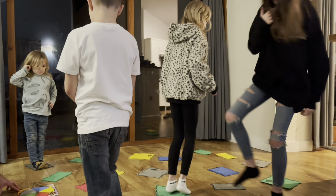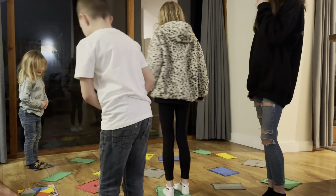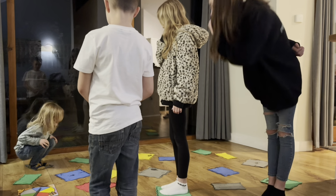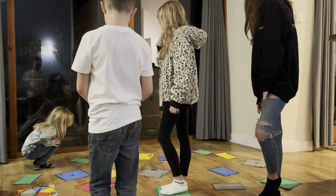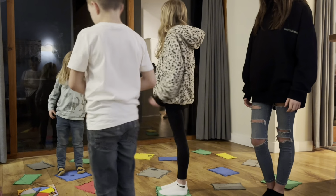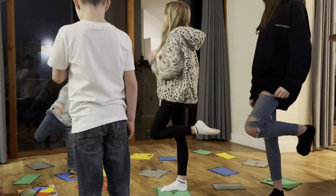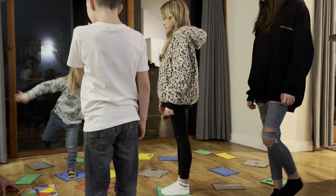Right, Archie. Blue. Can you do it? It's right next to you. Blue. Don't go to that, mate. You can go out if you do that one. Come to this one first. Good luck. Stand on one leg. You've got to do this on the bed. You've got to stand there like a statue. Don't laugh. Red. Alfie.